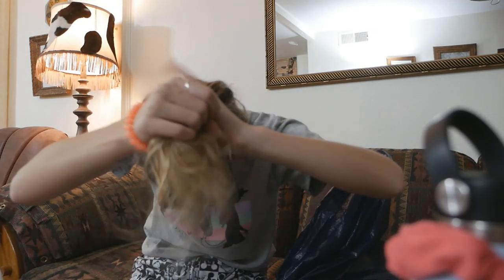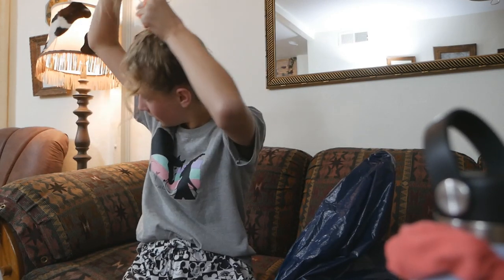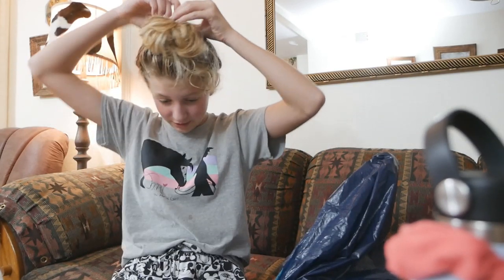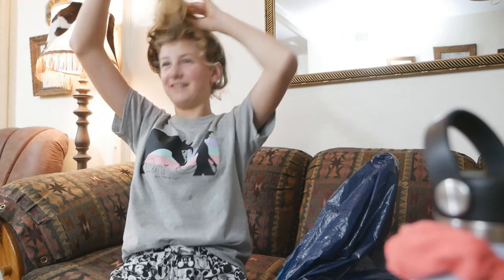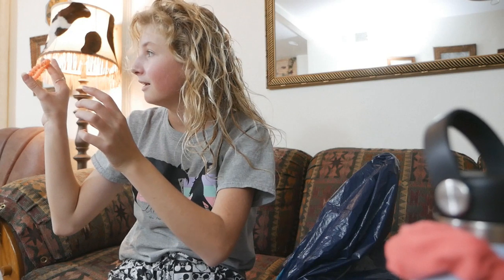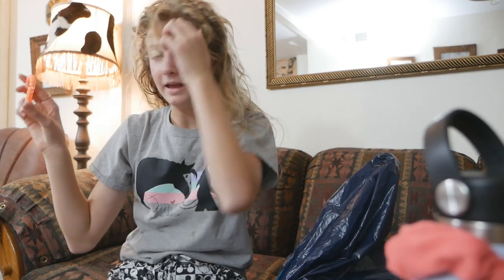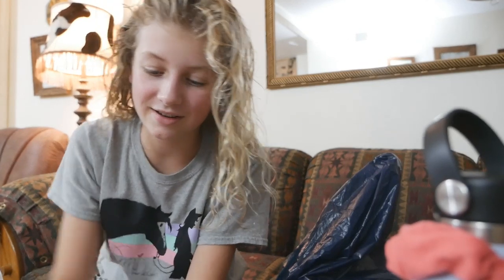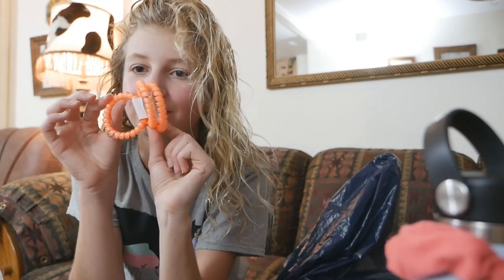So I'll do my normal bun. I can't twist it. My bun looks like, ignore this piece of hair I missed. Okay, so you can't really see it, which is kind of scaring me. You can see it in the back, but you can't really see it in the front. So now I'm going to try taking it out. Well, it came out. There's no hair on it. So now I'll have to test the theory when my hair is dry. Yeah, that won't be fun. So, I don't know if these things are going to work or not.